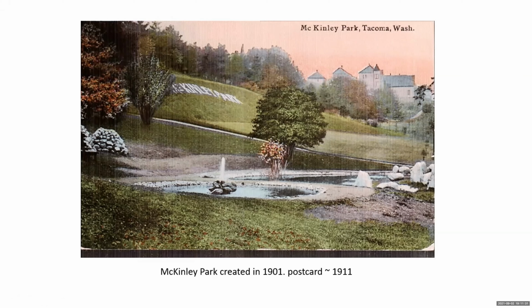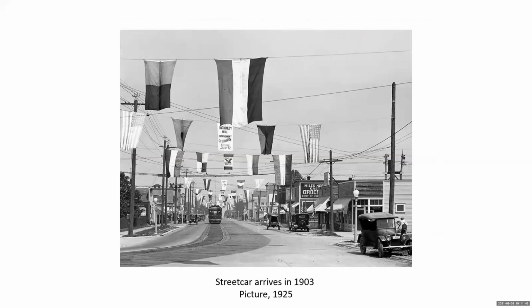Anyway, that created a really great amenity for the area, and then in 1903, just two years later, the streetcar line arrives up on McKinley Hill, and this really does change things. Here we're looking at a picture from 1925, taken from about East Division Lane, looking north up McKinley Avenue. It looks like we might be around the Fourth of July or something. I'm not exactly sure why the banners are up here.